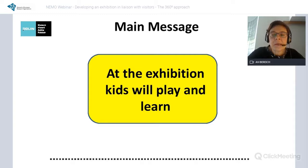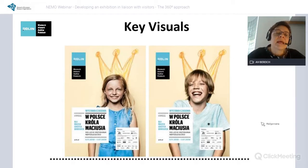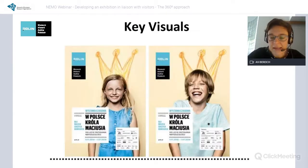And we really decided not to talk in the first communication about civic education, etc. Of course, we will talk about it in media with the journalists, but in the main message we will hide this message about civic education. And a graphic designer did key visuals for us based on this main message. So remember, the main message is that at the exhibition kids will play and learn.